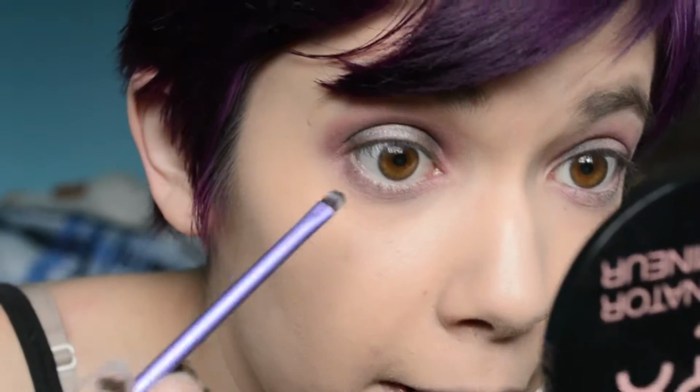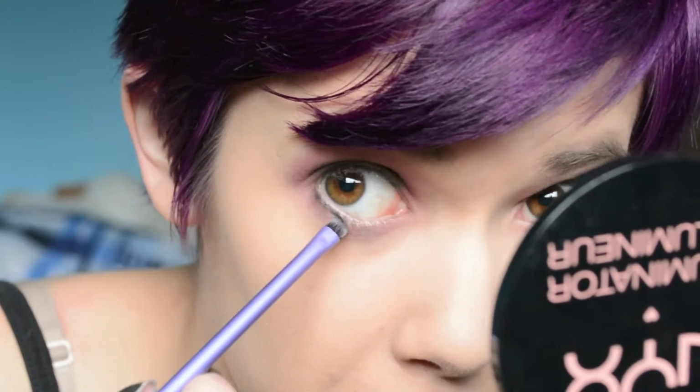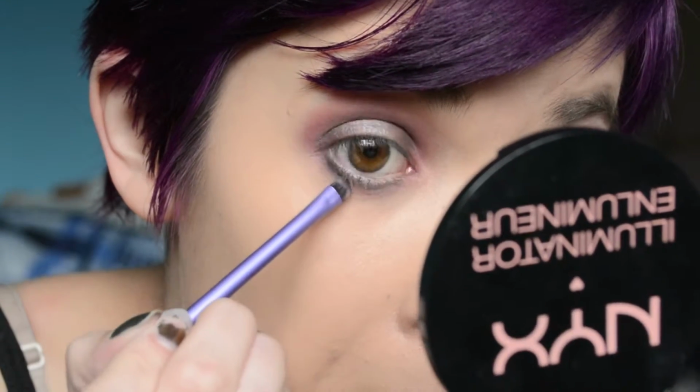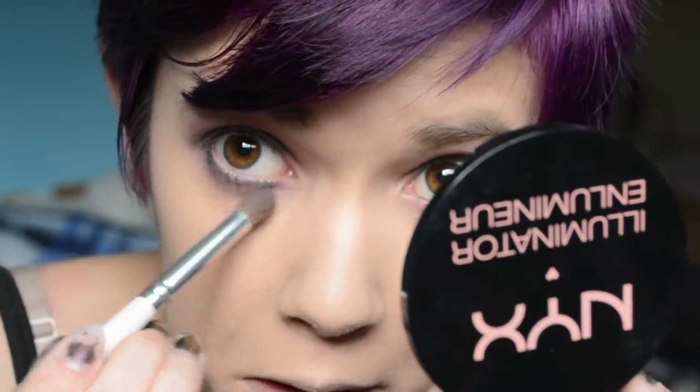So I'm going to take that black again on my little brush and get it right into the lash line. Get it right on in there. And make sure it connects to the black you have up here on the outer corner, so it doesn't look disjointed. Pick up a little bit more of the pink and blend over the edges. Okay, so there is that. Not quite what I hoped for, but I at least still have some of the pink in there, purple in there, whatever shade it is, which is what I wanted.